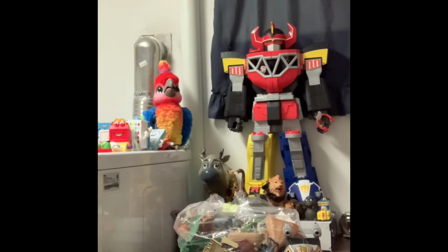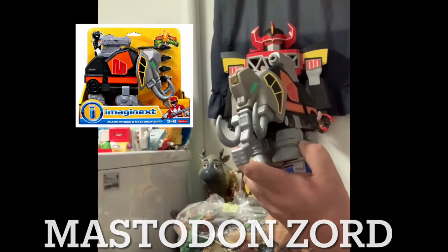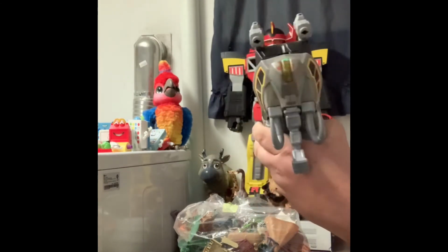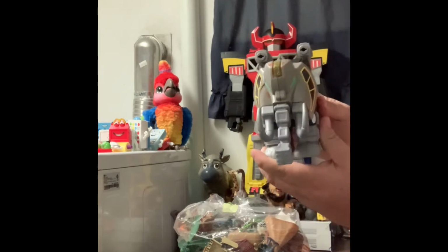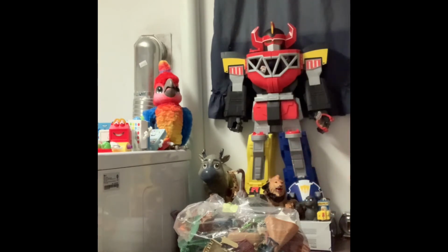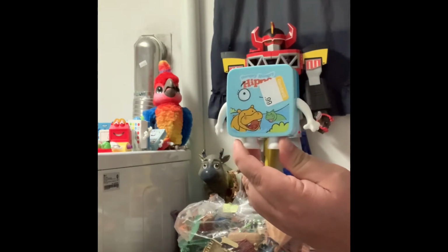And let's see what we got. So we have a Power Rangers elephant. We have seen this one before, but you can't stop buying the same cool stuff. He is Imaginext Power Rangers, and when you press where the feet are back here, his head goes up like that. So you're not going to get that close-up shot? You can barely see the whole action figure? No. Okay.